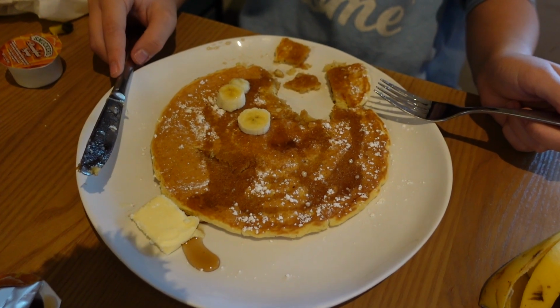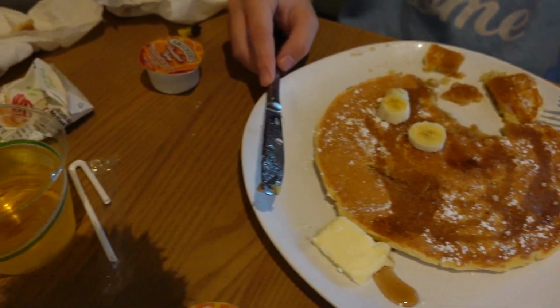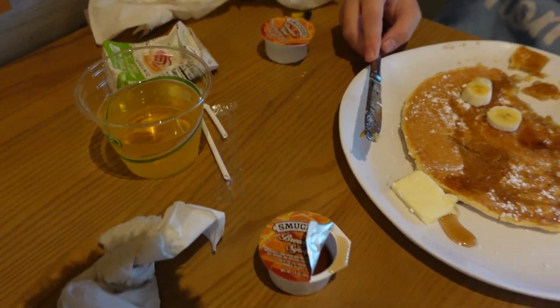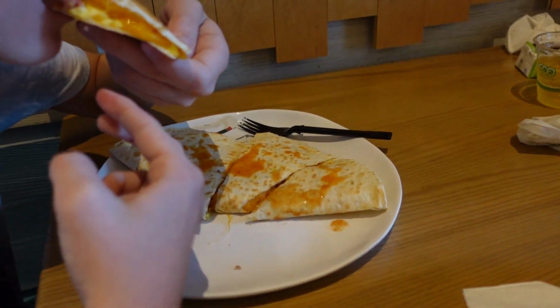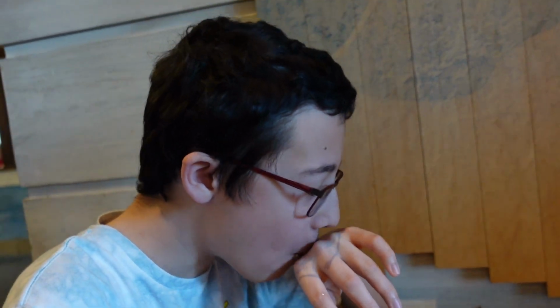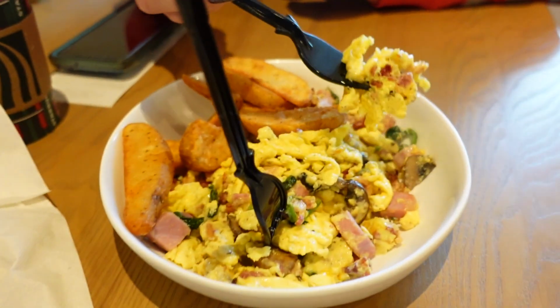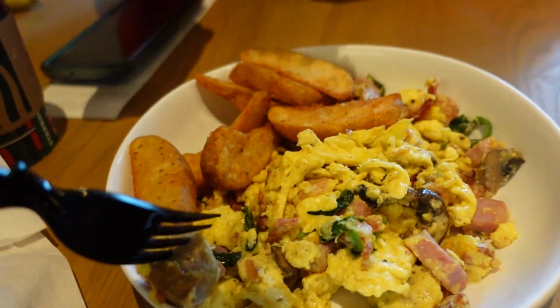So Lorelai got the kids pancake, which actually came with a side. So instead of bacon, she's doing bananas, and it comes with an apple juice, which she's got right there. Anthony has got his breakfast quesadilla there he's digging into. I think he's enjoying that, isn't he? Yep, yeah. And then Christy and I are sharing this meat lover scramble.